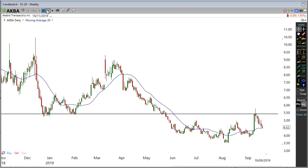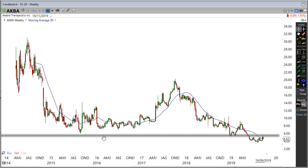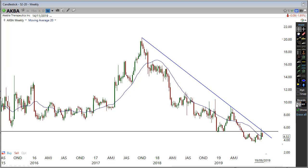Was it a coincidence it stopped there? No, because what did we have? We had this weekly line start to come through, and we actually had something else coming up just through there as well. But look what else. If I just erase that, look what else came into play.